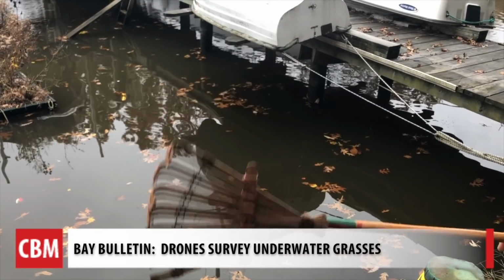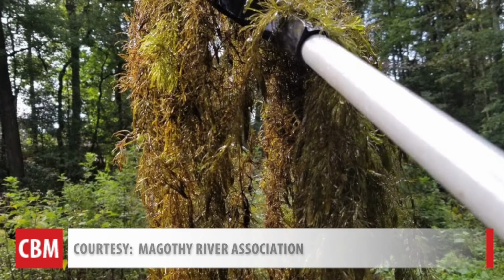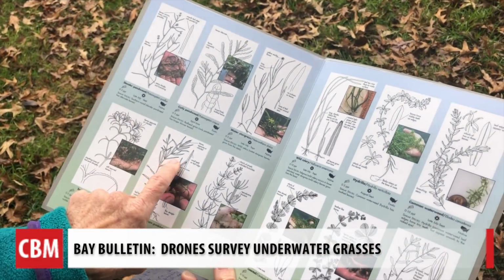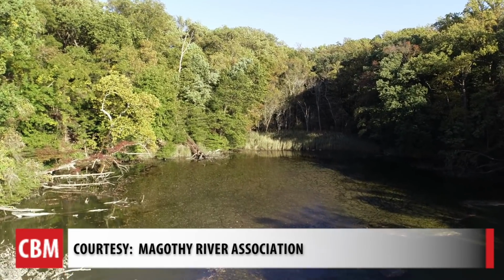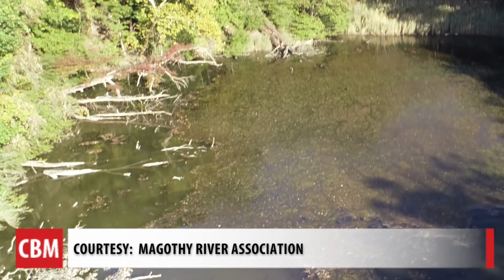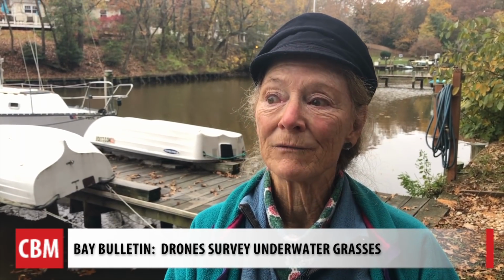We just need a little rake and we bring the grasses into the boat and we can identify them that way. They rely on this diagram to help identify the species of grass found in the Magothy. All of this data will be used to calculate how many acres of grass are hiding out underwater. If the grasses can continue for another year or two like this, I think we'll see more fish, more critters in the river in the future.